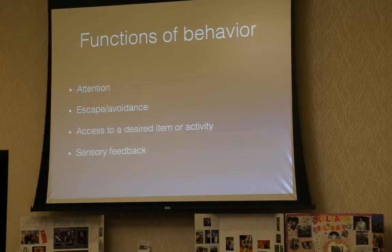It's harder than it sounds, but it takes a lot of work. But if we can teach him this replacement skill of asking for attention appropriately, we can help decrease the behavior when he's not getting attention at school.